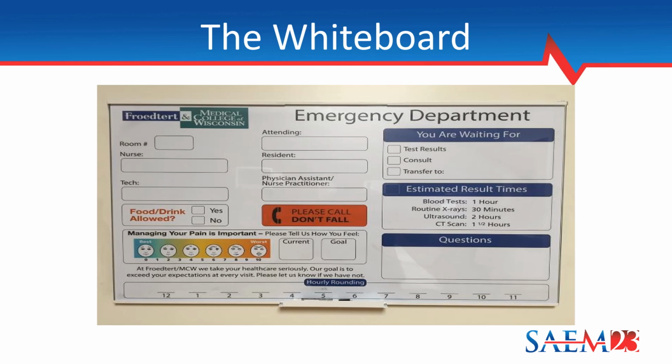One way to employ AIDET and to keep patients well informed about what they're waiting for and any delays is to utilize a whiteboard. Here's one example. We can see that there are places to indicate who the patient's nurse, attending, resident, or advanced practice practitioner are. We can see also that there are clear boxes to indicate what the patient is waiting for and estimated time to results, as well as tools for pain rounding and a place to write down any questions so that the patient or provider doesn't forget.